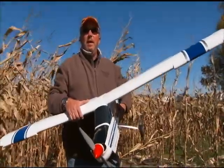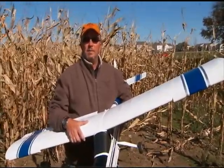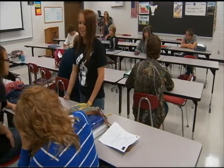The Academy of Model Aeronautics is very proud of all of our partners and certainly very proud of NASA. We're happy to be the subject matter experts for the RSTEP program on a national basis. You guys are going down. The NASA RSTEP program is taking earth science out of the textbook into the field.